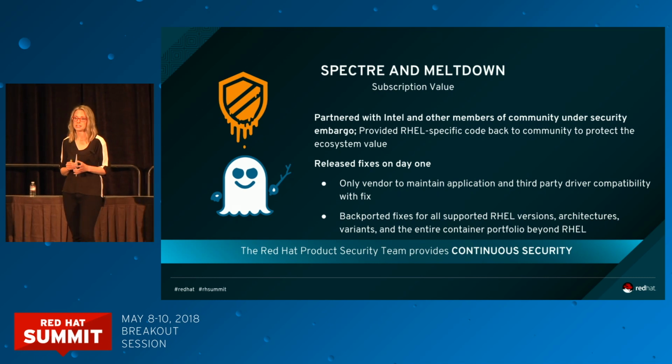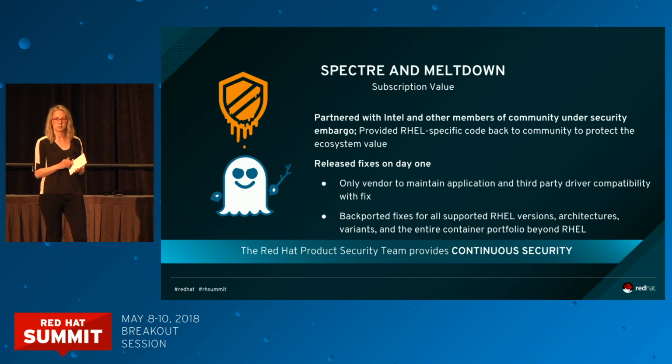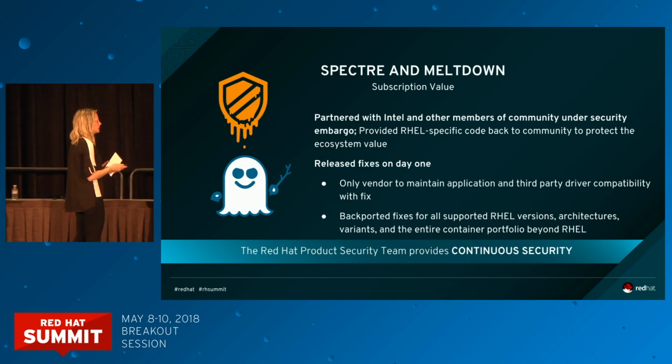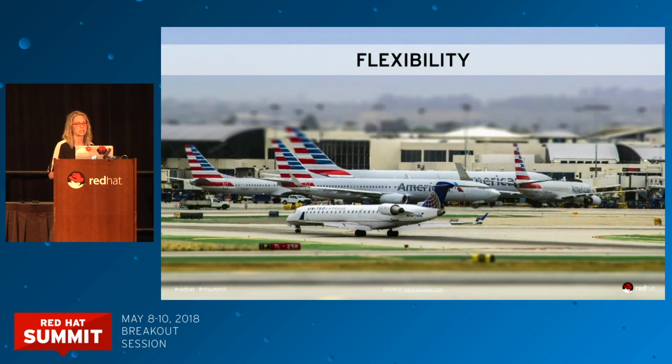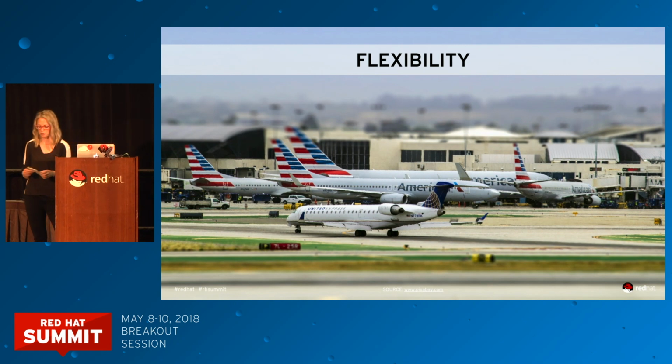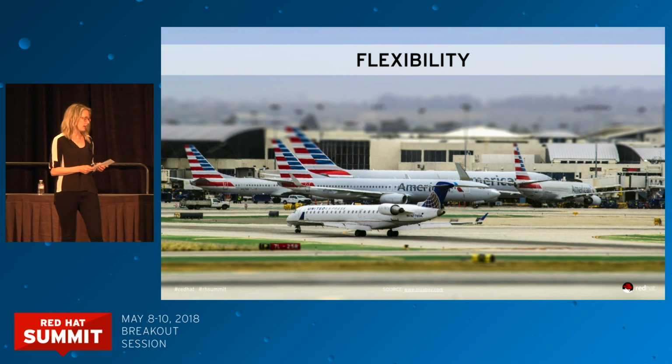So those folks that did standardize on that free community supported solution were in a world of pain, because suddenly they had to update their entire system. All right. So that's just a little bit of history, and I think it reinforces the value of a subscription around security. The last piece I have here is on flexibility.